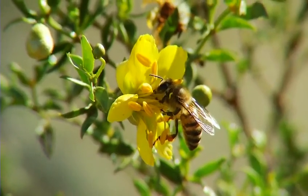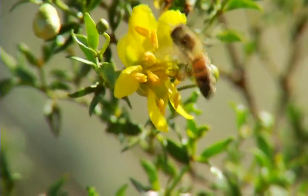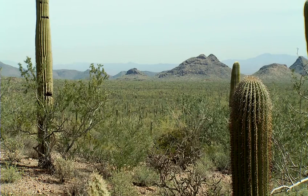What does it for me? I just think it's the beauty, the fact that it's so close to Tucson yet fairly untouched, and just the variety of plants, and the topography, the animals, everything about it.